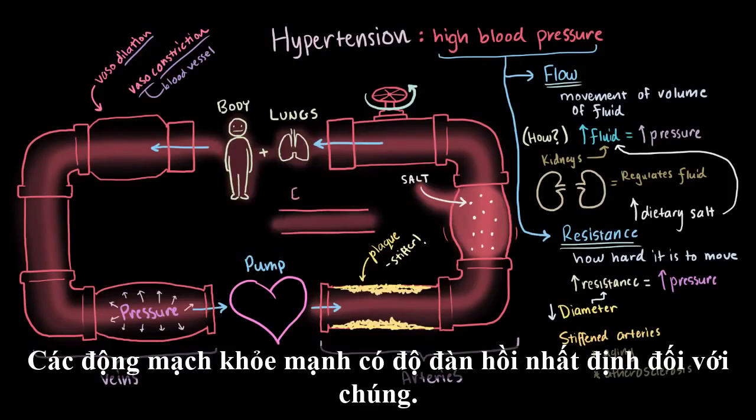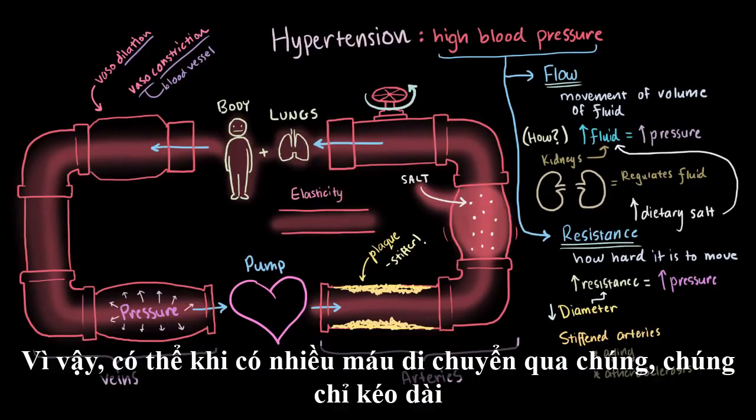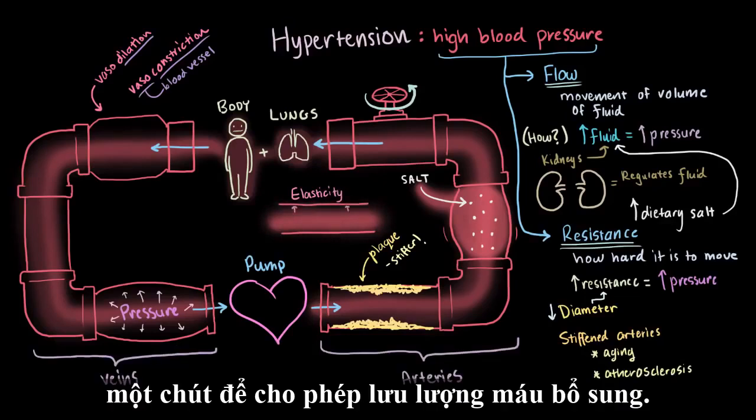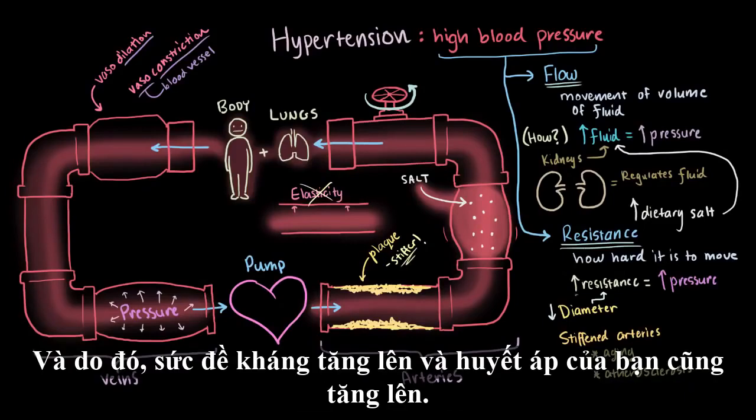Healthy arteries have a certain amount of elasticity to them, meaning they're a little bit elastic. So maybe when more blood moves through them, they stretch just a little bit to allow that additional blood flow. If they lose that elasticity and become stiff, then they won't stretch as much, and so the resistance goes up and also your blood pressure goes up.